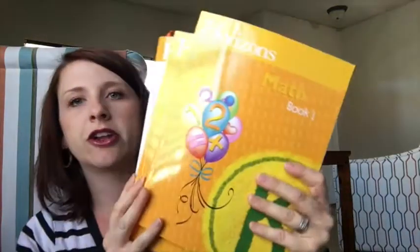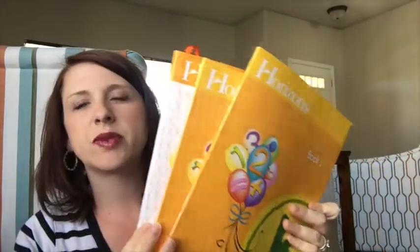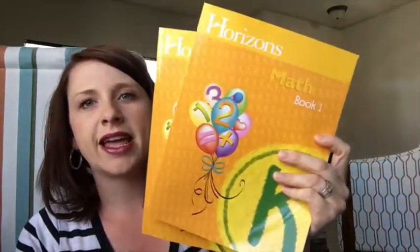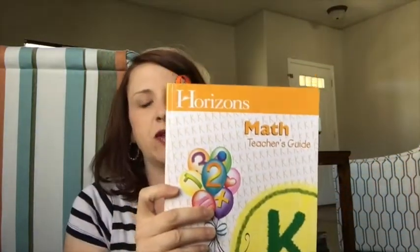For both our math and our English, we're going to be using the Horizons kindergarten curriculum. I know this shows up backwards on the video, so I apologize for that, but this is what it looks like. It comes with 2 student manuals, which are here, and a teacher's manual as well. I chose to get the teacher's manual, and as I've started planning I'm glad that I did, because it helps me get ideas of what I'm going to be doing instruction-wise before we start the worksheets.